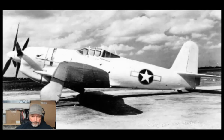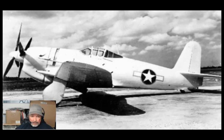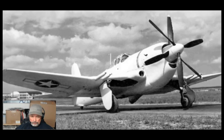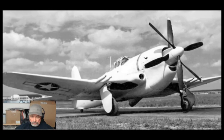But to return to the XF14C. Of all-metal construction and equipped with folding wings, the XF14C was planned to have initially 6 50 caliber Browning heavy machine guns in the wings as armament, which was later changed to 4 20mm cannon.